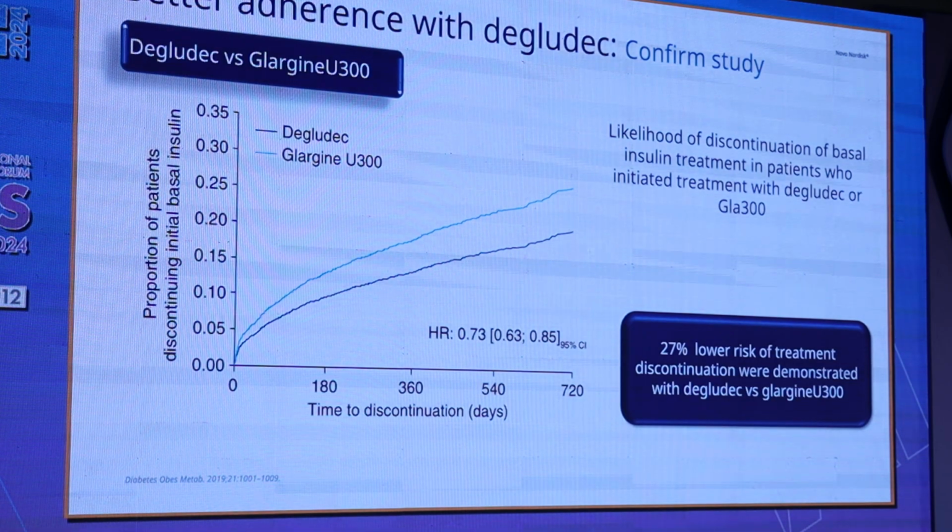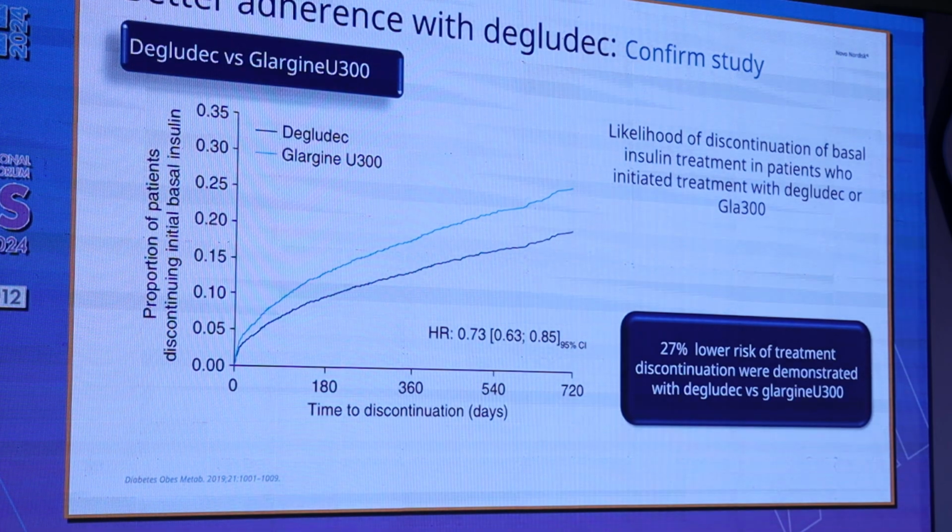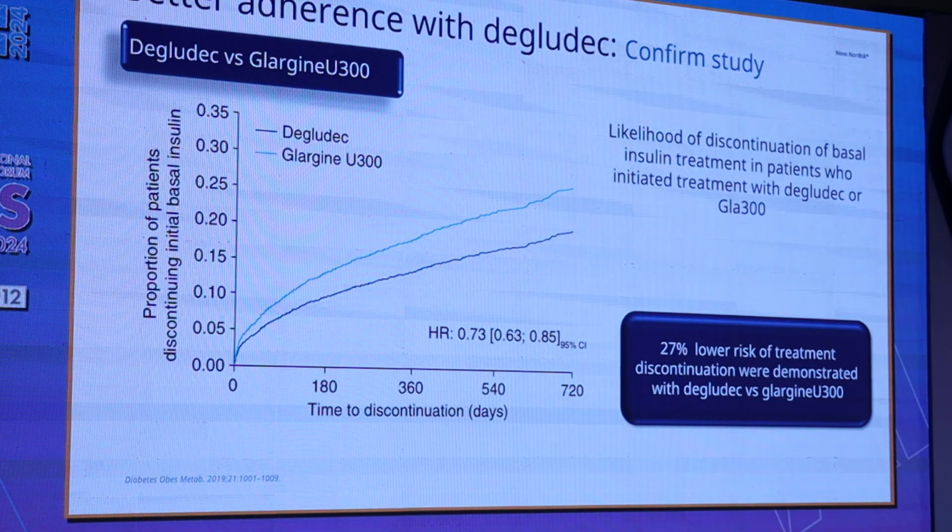But if you put your patient on Degludec, and here you see clear evidence that there is a 27% lower risk of treatment discontinuation. So if you prescribe the insulin, because the control is going to be better, even if the patient has to inject it, the patient is likely to take the insulin for a longer period of time.